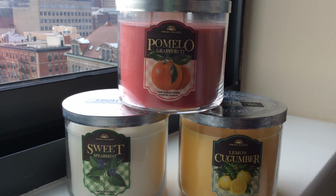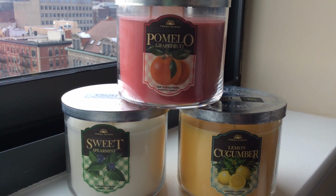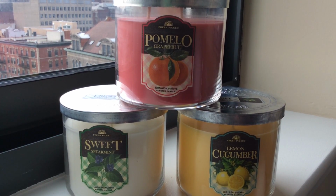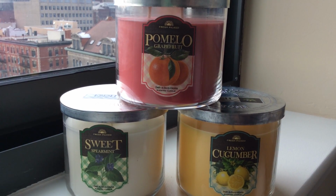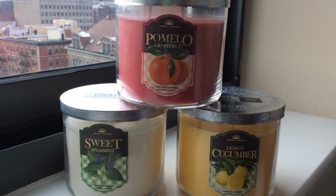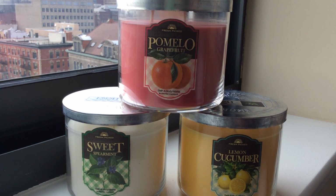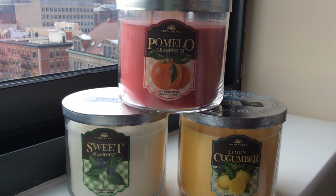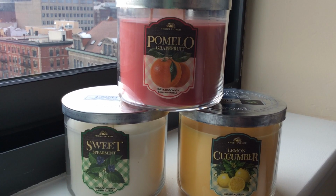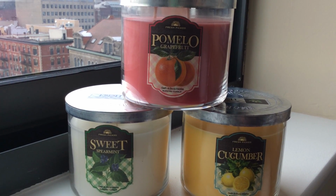Fast forward to the 2013 Fresh Picked collection, I was not as big of a fan of that. You had apple and pear, and off the top of my head, I don't even remember exactly all of them. But they were a lot more generic, in my opinion. We missed some of the unique ones like the blackberry grapefruits, the sage cucumber, and they kept it a little more generic so that they could do it in body care as well.